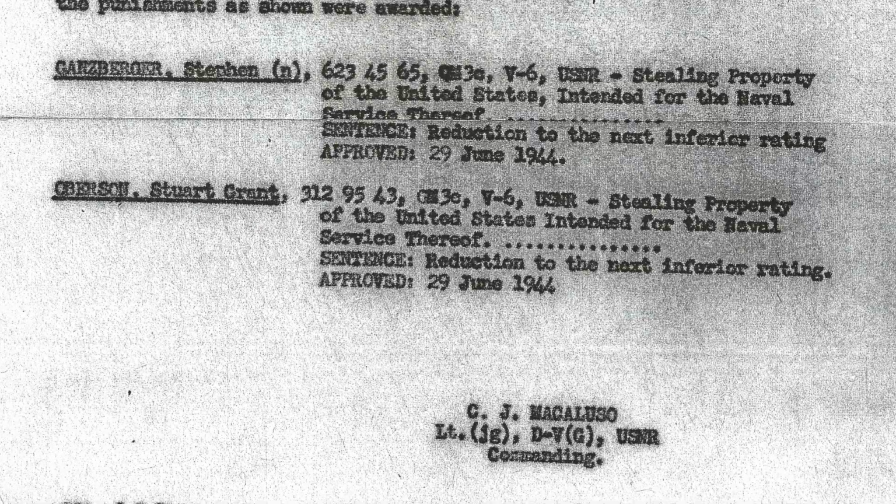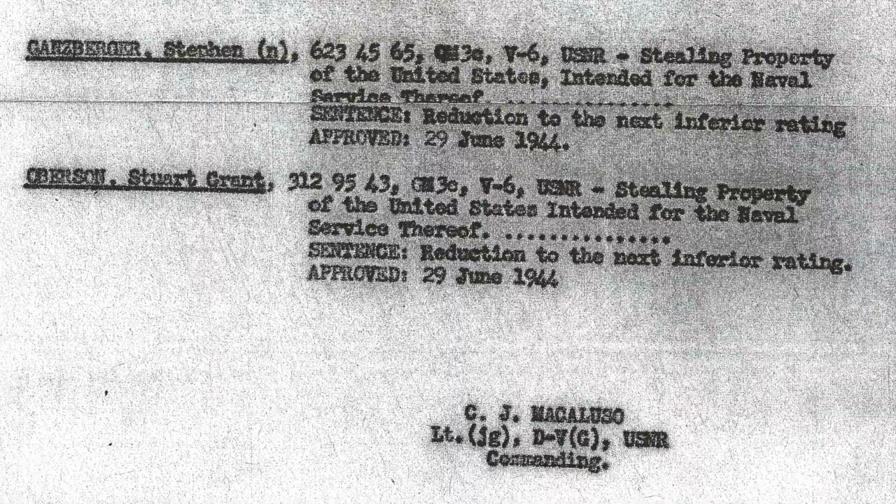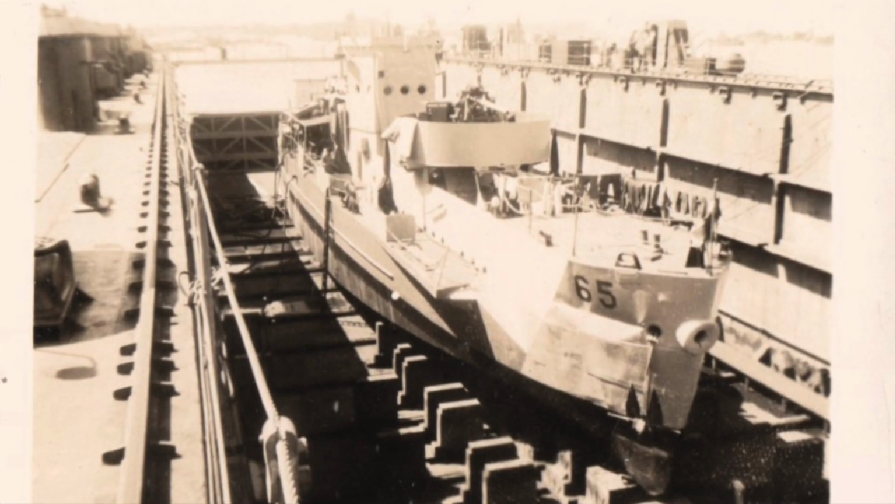In the Navy, someone's rank is called a rating. As punishment for stealing the beer, Ganzberger and his buddy from Michigan, Stuart Grant Oberson, were found guilty in a court-martial known as a captain's mast in the Navy and were demoted to the next inferior rating. Ganzberger was busted from quartermaster 3rd class down to seaman 1st class. Ganzberger would actually end up lucky with just a demotion.